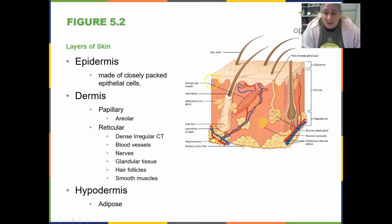Then we have the dermal layer. The dermal layer has 2 different regions. We have this upper region here called the papillary layer. And then we have a lower region, the majority, which is known as the reticular layer. The papillary layer is composed of areolar connective tissue. If you remember from last chapter, we talked about areolar connective tissue being the basement membrane of all epithelium. Well, that includes your epidermis. The epidermis is epithelium, so you have to have that basement membrane to provide nutrients for the epithelium.